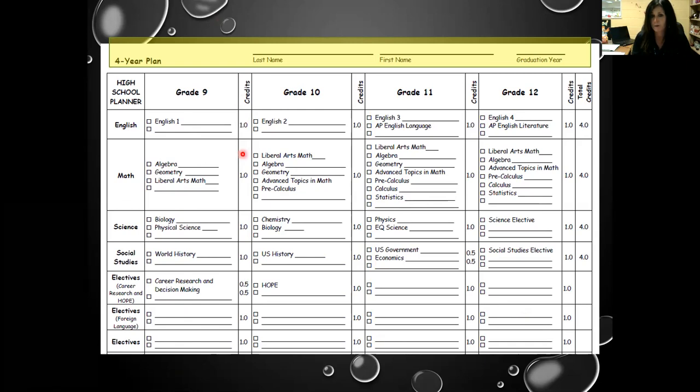Right here, the smaller column down the side, this is showing you the amount of credits. Because remember, our core classes, these 4, that's our magic number 4. So they want you to have your 1 credit here, 1 credit here, and so forth, all the way down. Because hopefully next year, well, we know we'll be back to our 7-period day. So by the end of the year, you would have earned 7 credits.